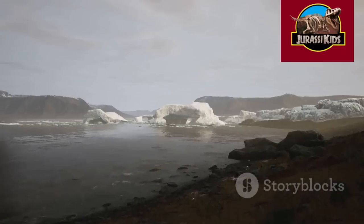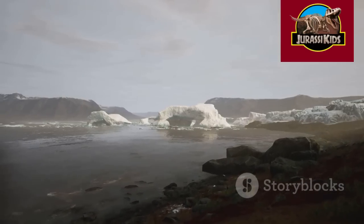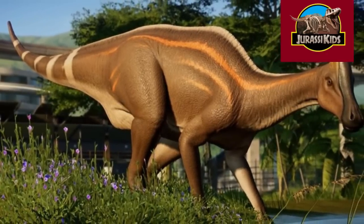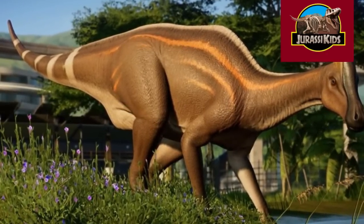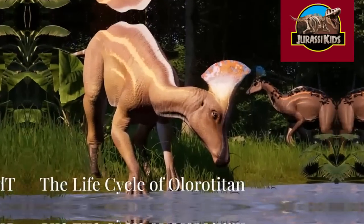The climate during the late Cretaceous was generally warmer than today, with higher levels of carbon dioxide in the atmosphere. This created a greenhouse effect, resulting in a globally warmer climate. The polar regions were free of ice, and lush forests extended to high latitudes.